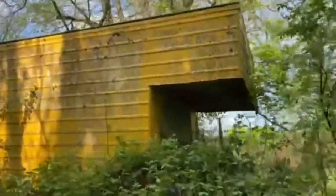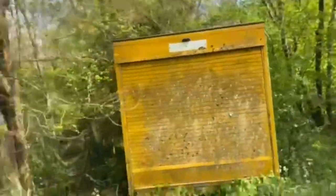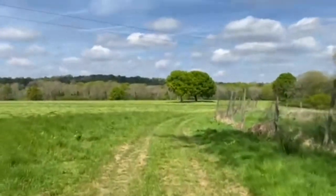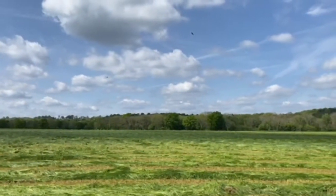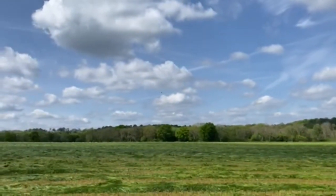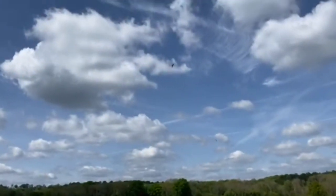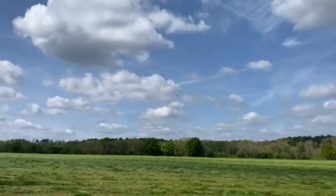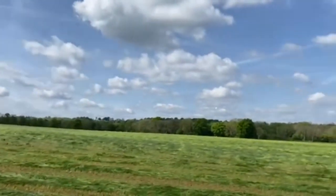Something you don't always see down a footpath. It's like the remnants of an old food van, I think. Going up this way. Speaking of red kite. Two there, on the hunt over this recently harvested field.